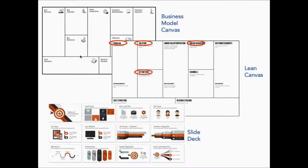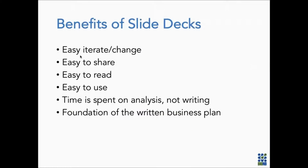And that's what we're going to focus on today. So I'm going to go through a slide deck that I made. Then I'm going to give you that. I'm going to give you some resources so that you can go and start building your own if you want to. So the benefits of slide decks: everybody's got PowerPoint or Keynote, or I can't think of what the Google thing's called, but you've got access to it for free if you're using Google.